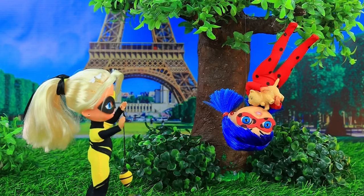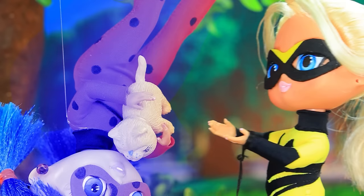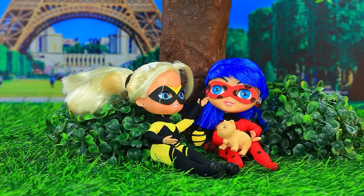Queen Bee accidentally activated her powers. Whoa, time stop is my power? The kitty is safe and ladybug unfroze. Oh, kitty, you're okay. Being a superheroine is not that easy.